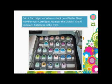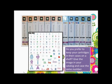So numbering the cartridges makes it easy because they're going to correspond with the sheet. So it makes it really simple to actually get maximum use out of those cartridges. If you like to keep your boxes and you keep your books and your overlays and your cartridges in your boxes, you just want to do the same thing.